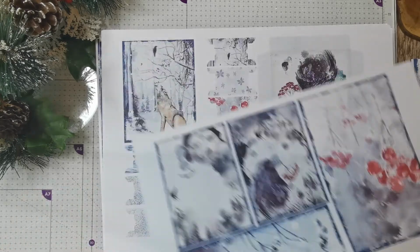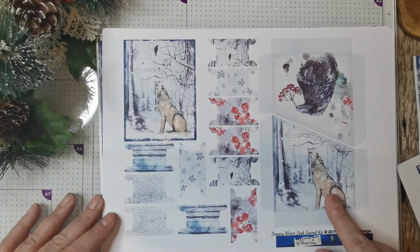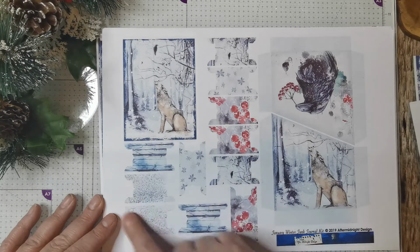Love that. Howling wolf. Now, I don't normally like wolves, but I like him. I love the position of him, how he's looking up. He's howling at the crow, isn't he? And some tabs all the way.